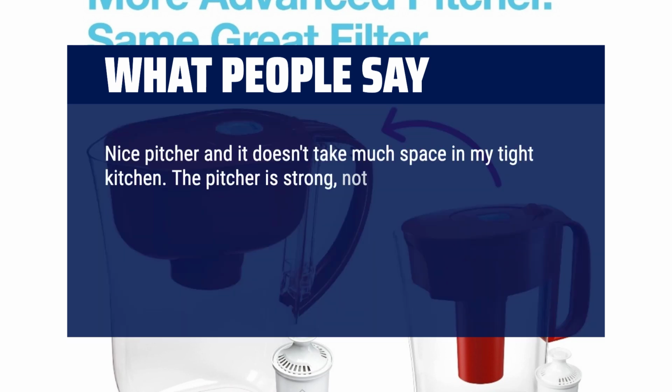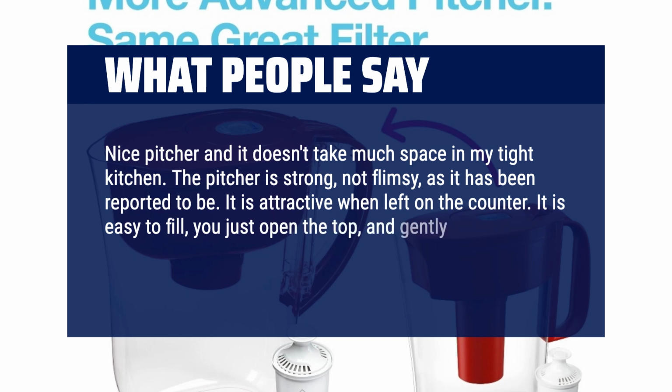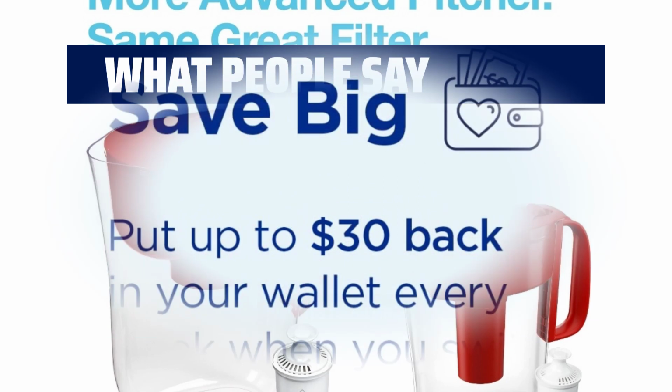The pitcher is strong, not flimsy, as it has been reported to be. It is attractive when left on the counter. It is easy to fill, you just open the top, and gently hold it open for a second, and it will stay open. The water filters fast.